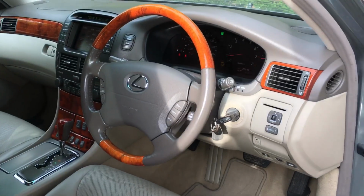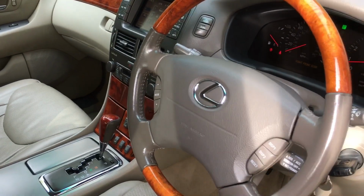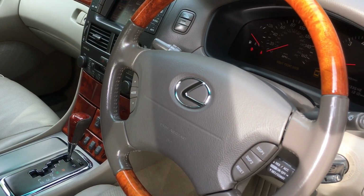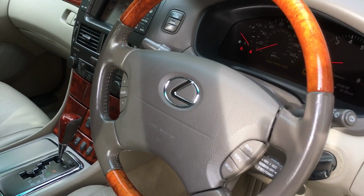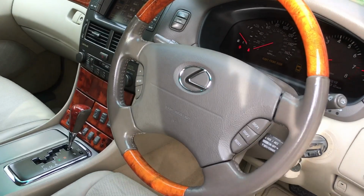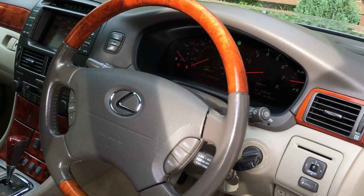Ask me any questions you want. I've got all the history with the car, or the majority of it's all stamped, and there's been two independent stamps with that as well, and I've just done the oil and oil filter as well as all the brakes, so it's completely ready to go. There's nothing needs doing mechanically to it at all.